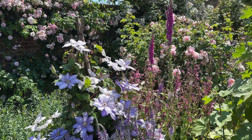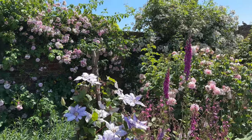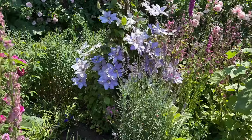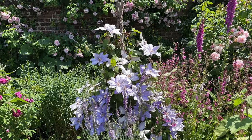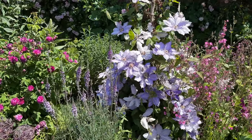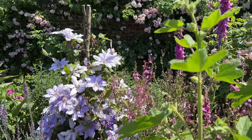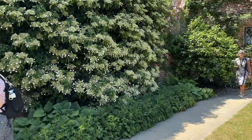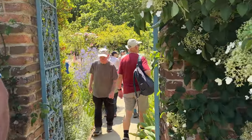Have you seen the baby? Ah, yes. Oh, this guy, this is real. I've never seen them. So the name of the clematis is Alice Fisk. We found the label, and it's absolutely beautiful. The flowers are very large, and the color is just amazing. So guys, that was just the start of a beautiful menu. We're entering the Rose Garden.